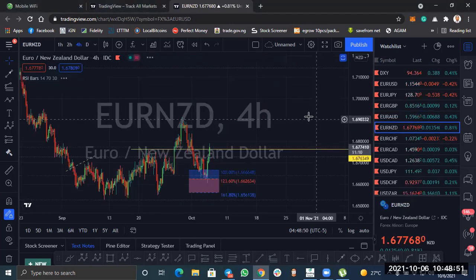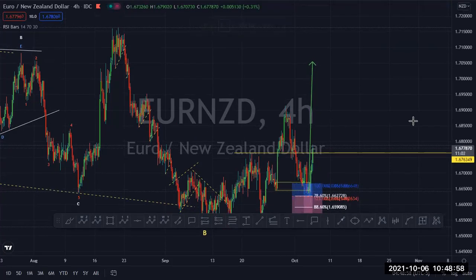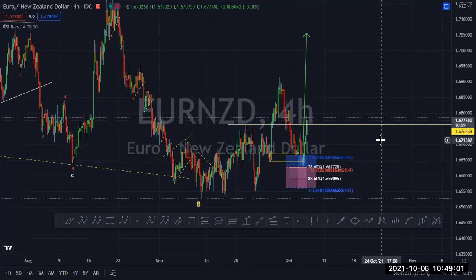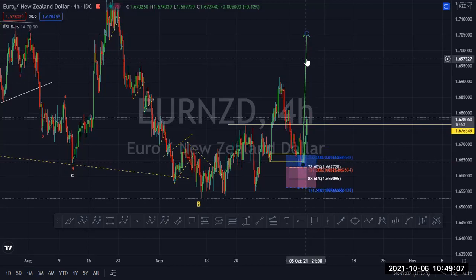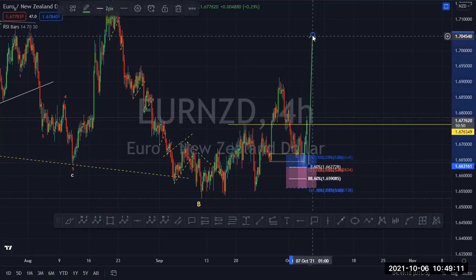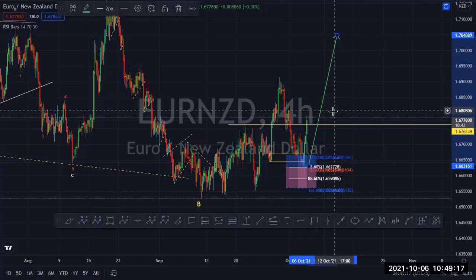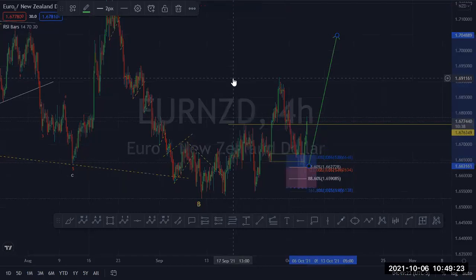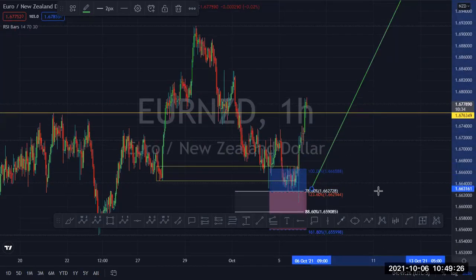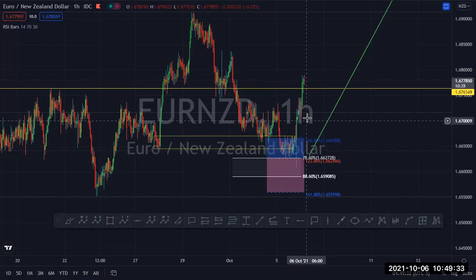New Zealand, it turned at our reversal zone and is now going up. It has finally confirmed the bullish level I pointed out earlier. So now I can only say it is going up. No reason for me to sell it this time, only buy. If you bought it at the reversal level, you may consider moving your stop loss. If you bought here, you may move your stop loss to this level.